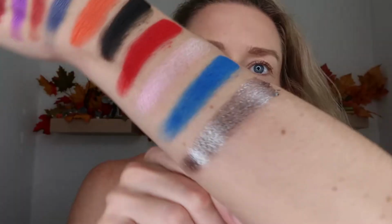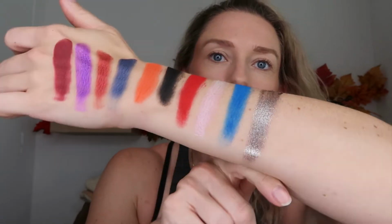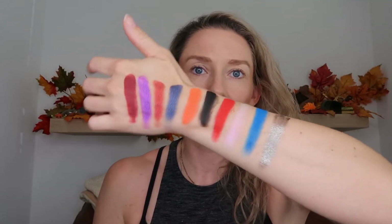And then the last shade is going to be that silver foil shade that is Transcendence. And there it is. I mean, look at that. Such a good foil. Really stunning. So this is all of the shades that we have in the palette. Really, really nice. I mean, I'm very excited to use some of these shades.